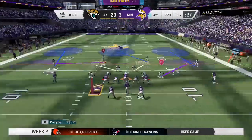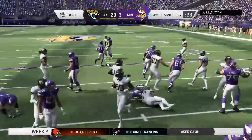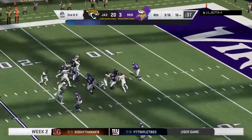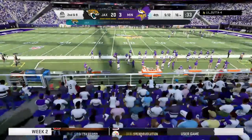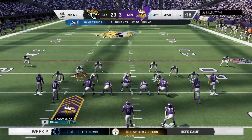Cousins and the Vikings with a 1st and 10 at their own 15. They start the drive with Cook. And not much there at all. He's up only to about the 16-yard line. Credit him with a 1-yard gain there to make it 2nd and 9. Here's 2nd and 9, just a yard on that last run.